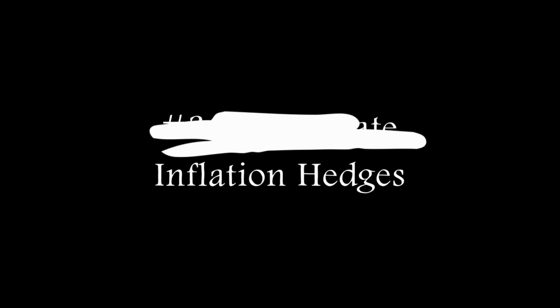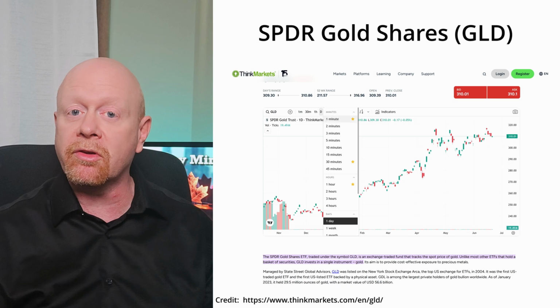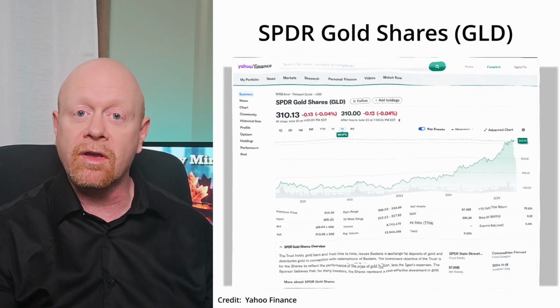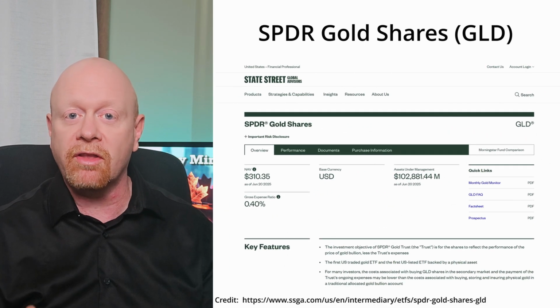Number 3, incorporate inflation hedges. Okay, what does this mean? Inflationary pressures. Tariffs increase the price of consumer goods, leading to inflation and potential interest rate hikes. Tariffs make everyday items simply cost more. Think about adding gold or real estate to your investment portfolio, because when prices rise, these items keep pace better than ordinary stocks. Assets like gold and real estate hedge against inflation. For example, SPDR Gold Shares, which is a popular ETF that tracks gold prices. Gold will increase gradually over time, but isn't prone to the wild fluctuations and is less volatile than stocks or even bonds in the market.